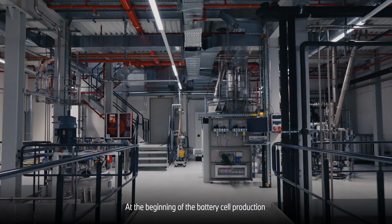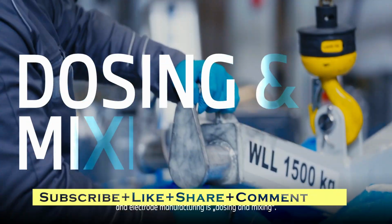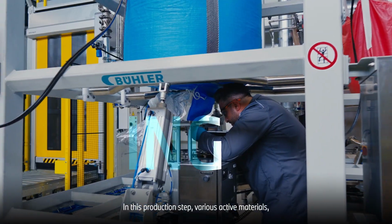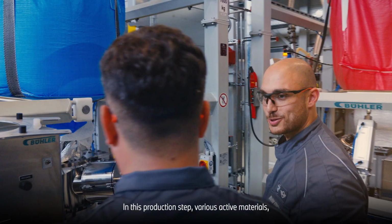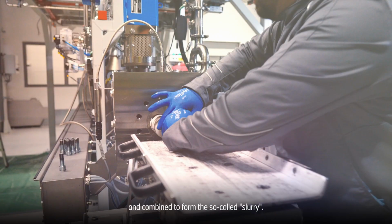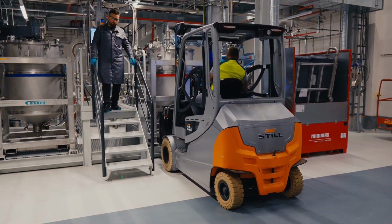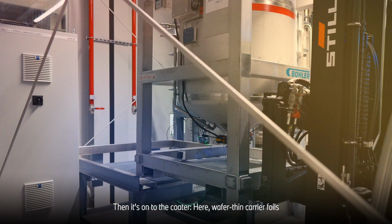At the beginning of the battery cell production and electrode manufacturing is dosing and mixing. In this production step, various active materials, solvents, and binders are mixed together and combined to form the so-called slurry. Then it's on to the coater.